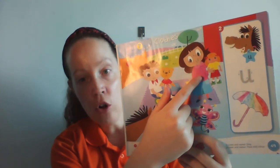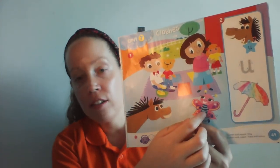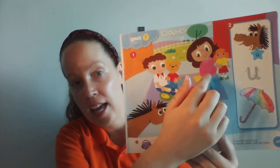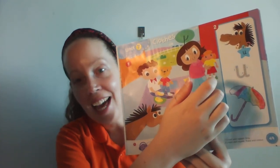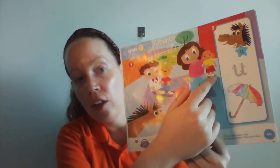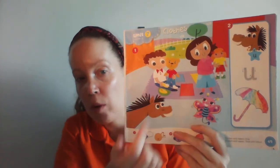And who is this? Lily. What toy has Lily got? Lily is holding a doll. And what is the doll wearing? The doll is wearing a t-shirt and a skirt and some shoes. What colour is the t-shirt? Yellow. What colour is the skirt? Red. And what colour are the shoes? Green. Great job, everyone. So Jack, Lily, Bella and Horsey are playing dress up with their toys. So you can point and say what the toys are wearing.